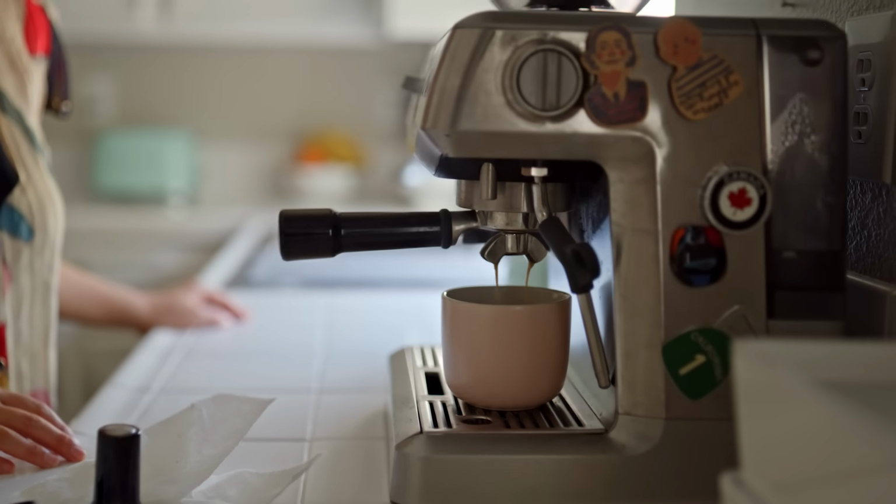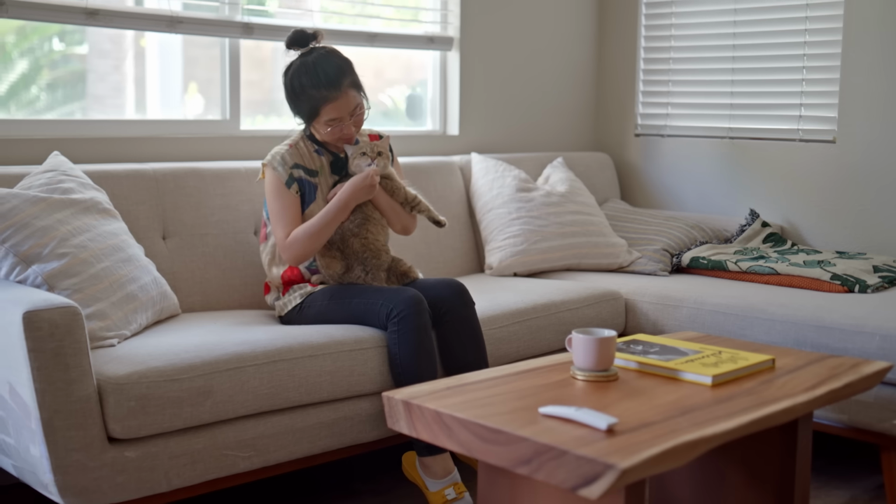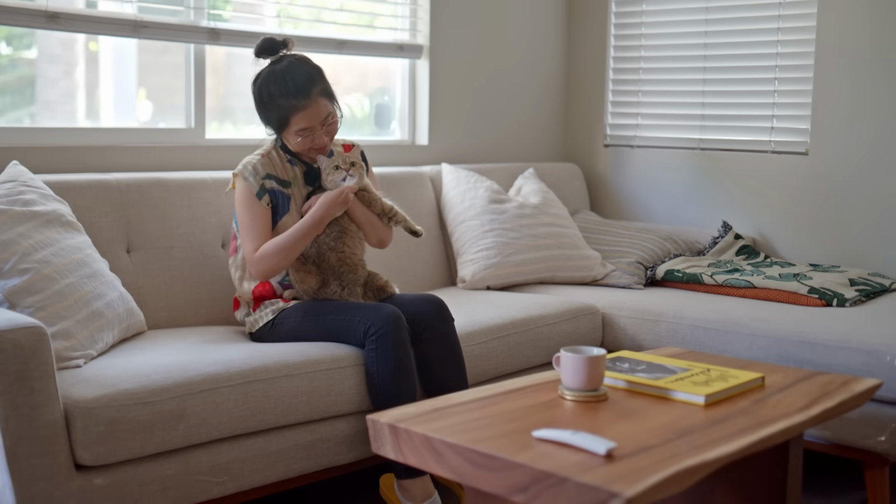Before I start work, usually I make fresh coffee with oat milk. Then I feed my cat, Simba.